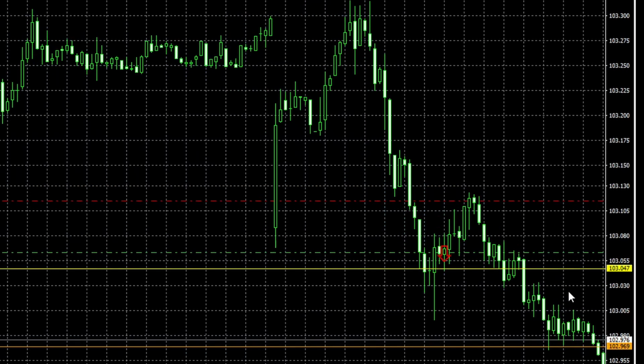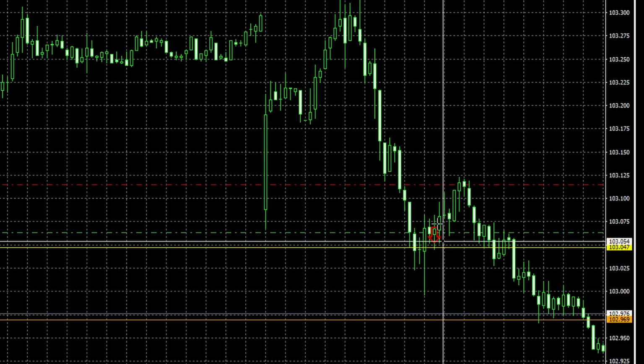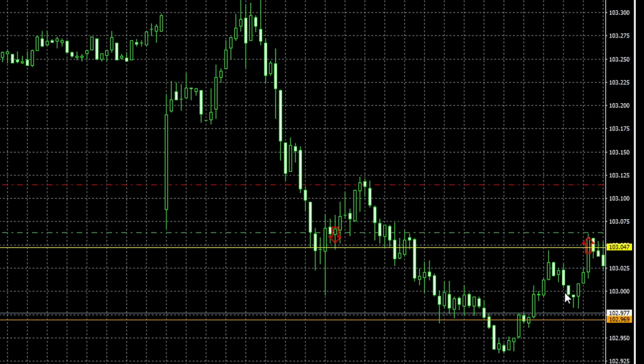Okay, and the second trade of the day. For now, my strategy for the USD Japanese yen is that if I made a sell trade, that means I'm trading into the downtrend. Once the trade has stopped out, or even if the trade is profitable, I will not make another downtrend trade. I will instead wait for an uptrend signal and trade the uptrend for the next trade, which is here.